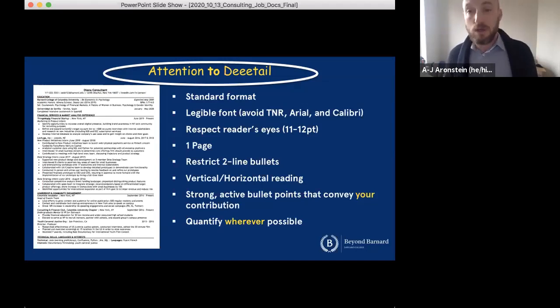Does it matter that the numbers are small? No. What matters is that you are showing that you care about quantitative measures, and that you can give the reader a sense of scale, of impact that you occasioned in your role. Make sense? It's kind of a long way of saying it. Quantify wherever possible.